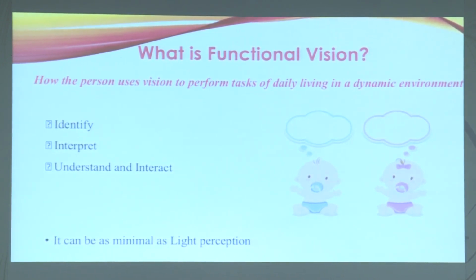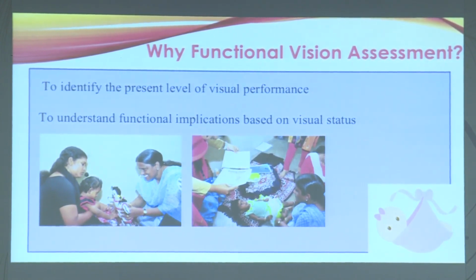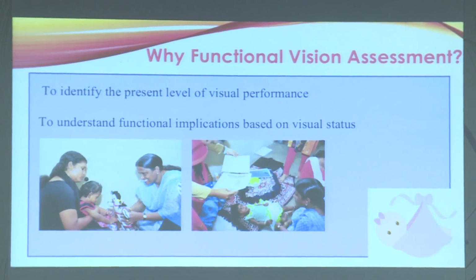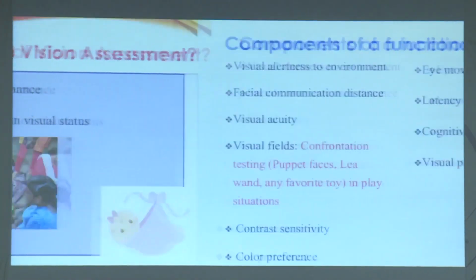How you identify, interpret, understand, and interact with the object of interest and the world is what functional vision is testing. So why functional vision? It's to identify the present level of visual performance. It's also to understand functional implications based on visual status, because you're going to be deciding: is this child going to go to a mainstream school? Is this child going to go to a special school? Even if the child goes to a mainstream school, is he or she going to have social interaction problems? Is he going to have problems looking at the board because his field is limited, etc.? They all have a lot of implications based on what your functional vision tells you.